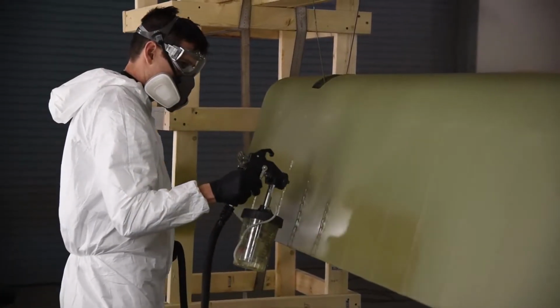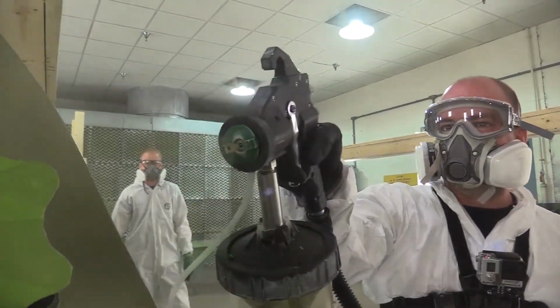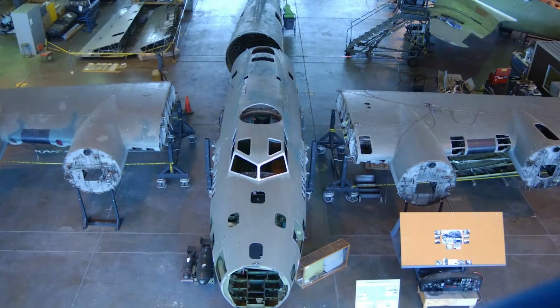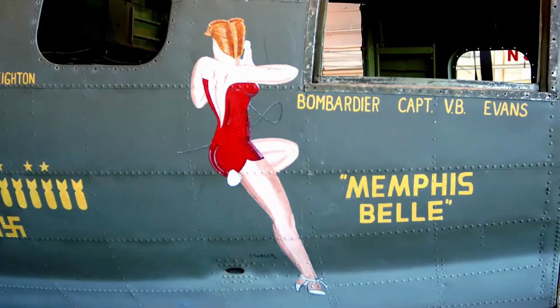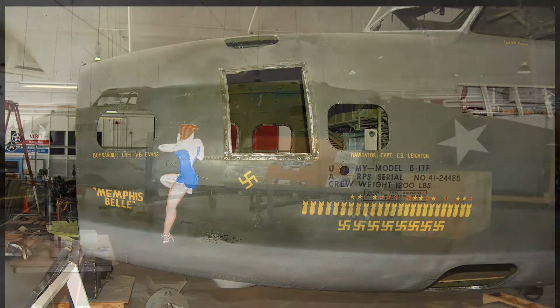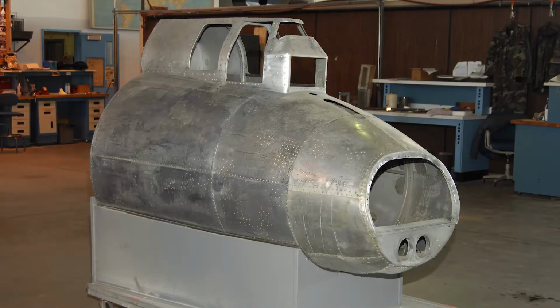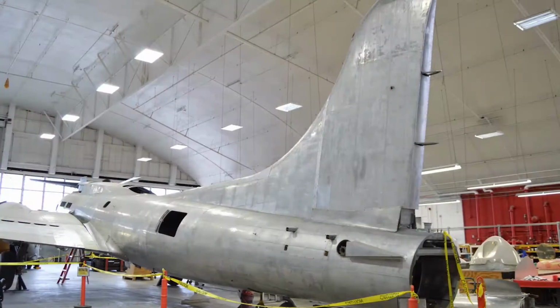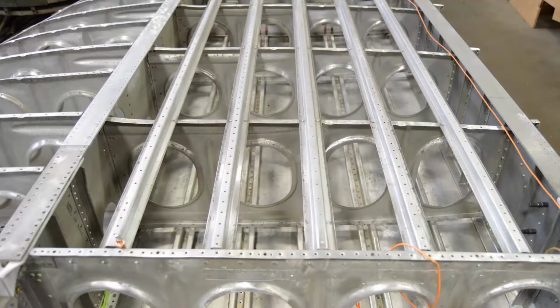Now, as far as painting the Memphis Belle, there are really only two options. So in the 1980s, the Memphis Belle went through restoration work in Memphis, and at that time, all of the original paint, markings, nose art was completely stripped off the aircraft. And then they repainted it to appear as it did while the Memphis Belle was on the war bond tour. When the aircraft came to the National Museum of the U.S. Air Force in 2005, we elected to strip all of that restoration paint off, partly so that our restoration staff could fully assess any corrosion issues that were on the aircraft. They also did the same thing to the interior, again, to assess the corrosion.